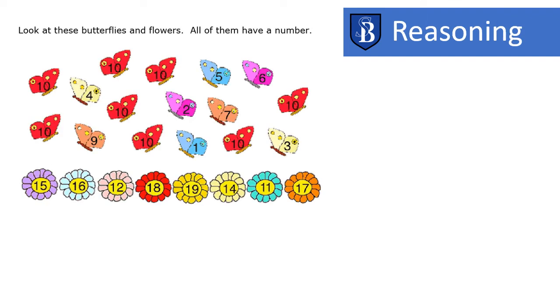Finally, I've got a longer question now for you to think about. It's a reasoning question and problem solving, so adults, your child might need some help with this because this might be the first time they've tried to complete an exercise like this. The question says, look at these butterflies and flowers. All of them have a number.